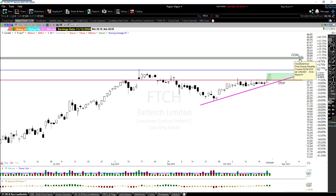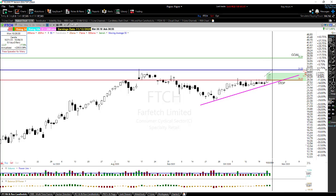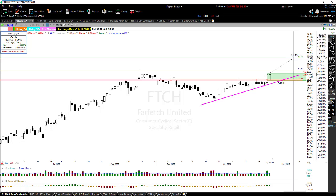What I'm looking for is getting up here to this 35-36 area. So a buy inside the green box, looking for it to break out and then move up to the $35-36 area. And that'll give me about, say, 20 to 22% on the stock, and that would make it 45-50% on the option.